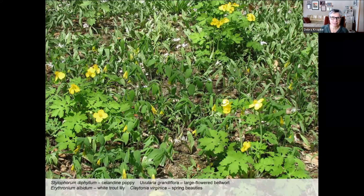This was another place in Ed's garden. Beautiful tapestry of the white trout lily and the celandine poppy and the large flowered bellwort, and dabbled in there also the spring beauties. Just beautiful combinations of spring ephemerals, although a lot of times the celandine poppy will continue to be in place. And I've even had a couple of stray blooms in midsummer. It surprises me when that happens. It's when we have a lot of rain. That's when I'll get that.